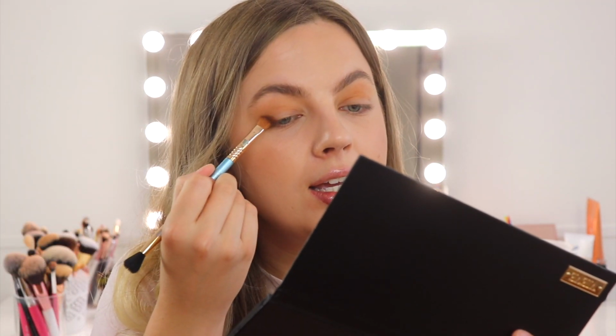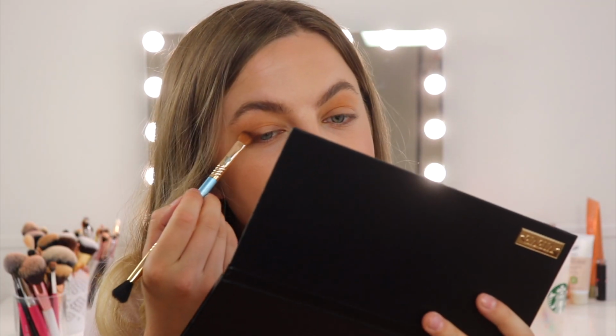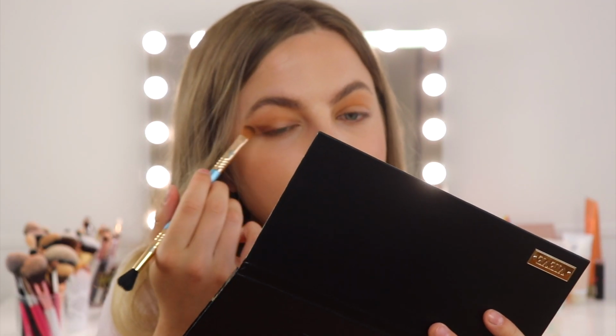Delicious. It looks like a gorgeous neutral brown, and I'm going to take the other side of this brush for this. Just going to put that on there and then, in a diagonal line, press that on here. That is very pigmented. I was not expecting that for some reason. It also gave a little bit of fallout, but I'm sure we can fix that.